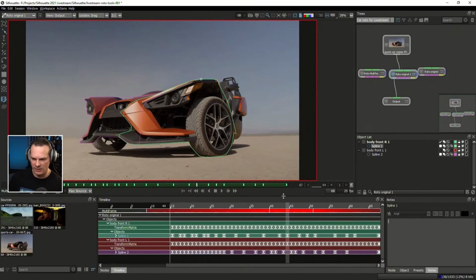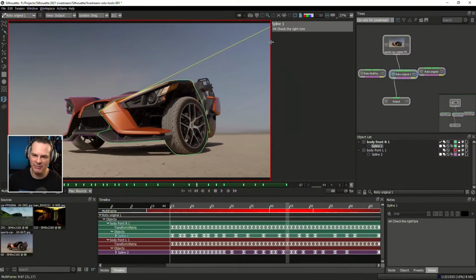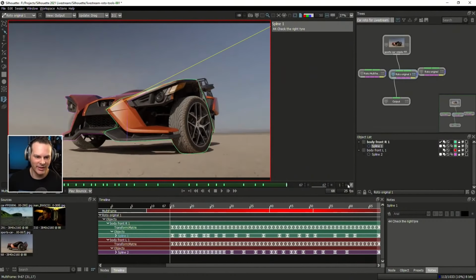So if I come into notes here on my spline on the right, I can say something like, what frame we at? Frame 44. Check the right tire, and then if we come in here, as soon as I click off, we've now got a nice big note telling me that I need to check that tire.